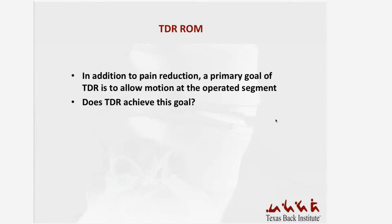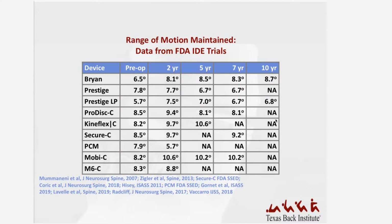In addition, we want to maintain motion, and as Dom alluded to, of course I'm going to show this. So let's see the next slide. And we see tabulated here all the different artificial discs, and not all the data is available for everyone, but we see that basically the range of motion is maintained at least out to the 7-year follow-up, and we have a couple out to the 10-year.